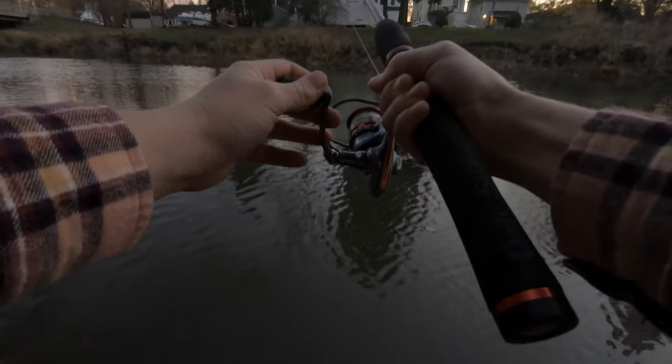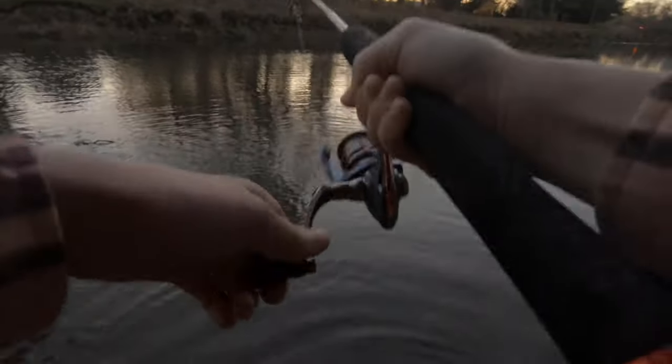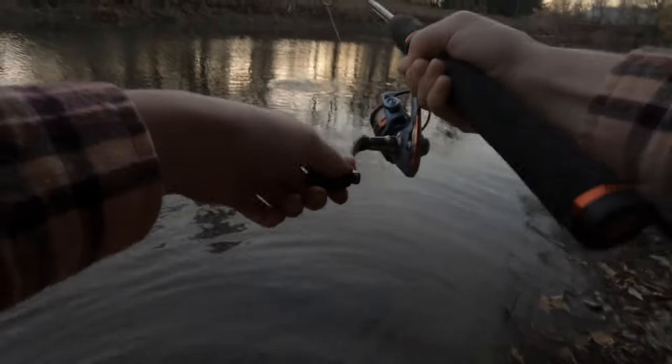There's no way I'm gonna land this fish. There is no way that I'm gonna land this fish. This thing is a tank. Come on. Oh my god. Oh, nice. That was a good run. There's a big thing of brush right here. I'm trying to keep him out of it. Yeah. There's a guy on the bridge. No. Oh god.